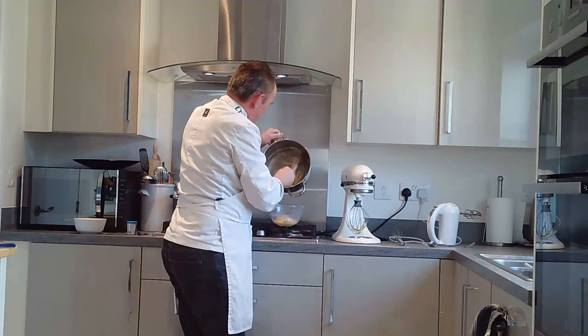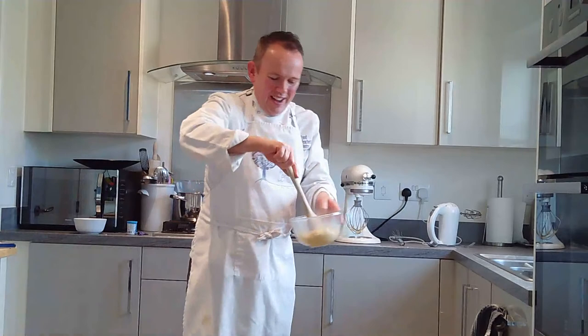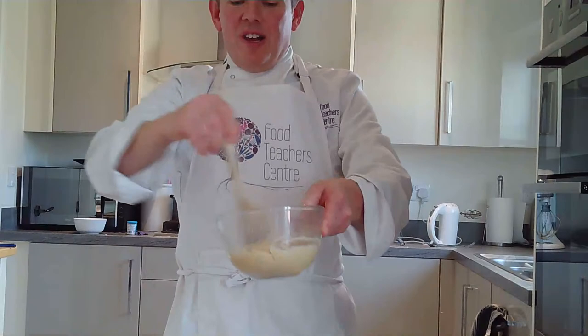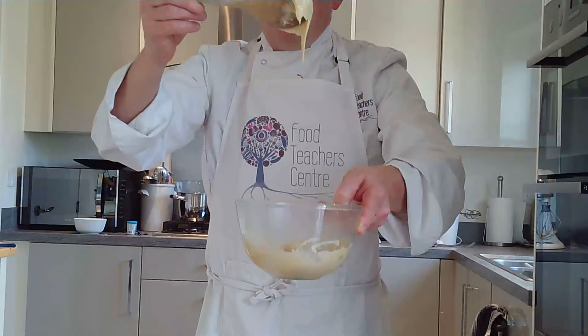This is beautiful, everybody. Absolutely beautiful. Oh, look at that. So we've gone from something that was runny to something that is thick. You see that? Look at that. Absolutely beautiful. Lovely, creamy, smooth. Smells gorgeous, really vanilla-y and beautiful. And that is our posh custard cream. Okay, let's go back.